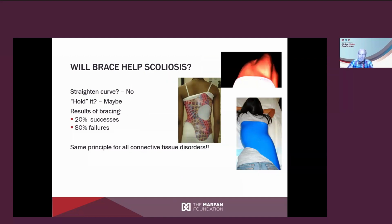So we usually like to try to prevent these curves from getting worse, and the usual tool for that is a brace for the spine. Does a brace help to straighten the curve? No, it doesn't, unfortunately. It just holds it where it is. But the results of bracing in Marfan syndrome are significantly less good than in idiopathic patients. Only about 20% of patients with Marfan syndrome will have their curve stabilized. 80% will see the curve worsen, and some of them will need surgery.